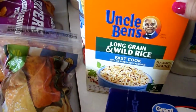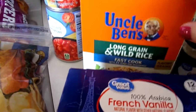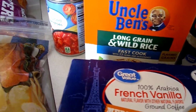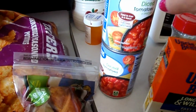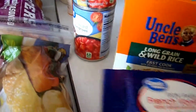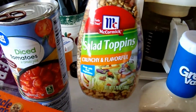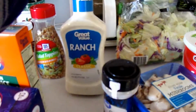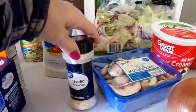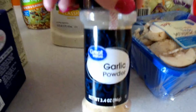I got some Uncle Ben's long grain wild rice for a crock pot recipe that's coming up that y'all are going to see. I got a couple of cans of diced tomatoes. My husband loves these salad top ranch dressing, which he likes on a salad. Garlic powder. I found this is a whole lot better.